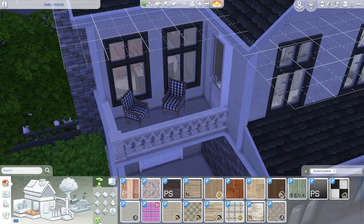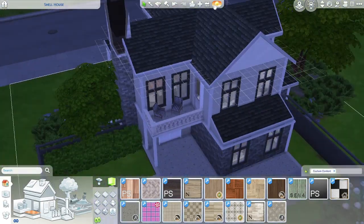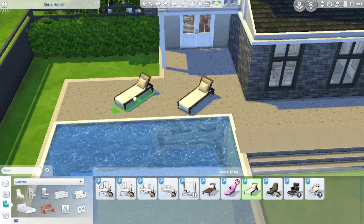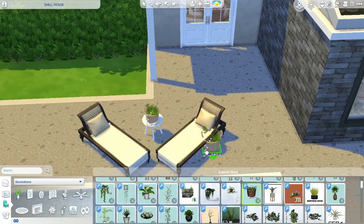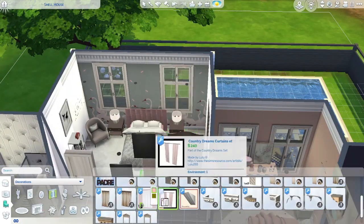And then there's a balcony, very, very simple. I just put 2 chairs out there, and then ended up putting this stone for the flooring. And then same with here for the backyard. I just ended up putting 2 different lounge chairs and then putting a little table. And I really wanted to use that plant, so I finally got to use it. I was excited about that.